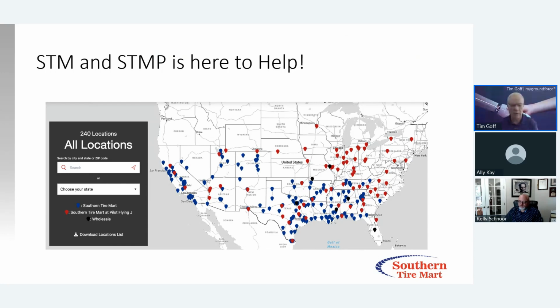And again, we'll talk about tire maintenance next week. So does anybody have any questions? I mean, we talked about, one of the questions was, hey, what's the Southern Tire Mart footprint? There it is. We've showed it to you in this chart.